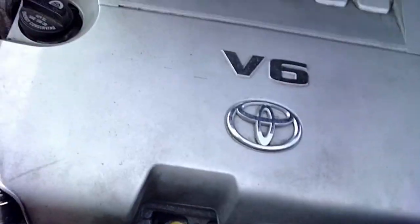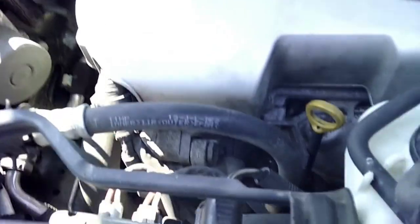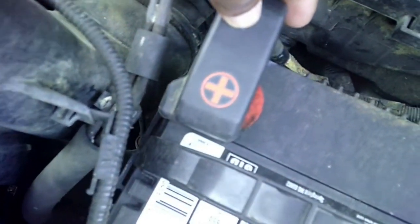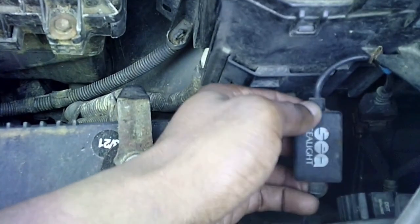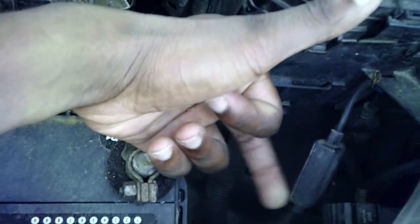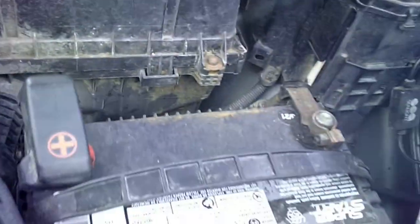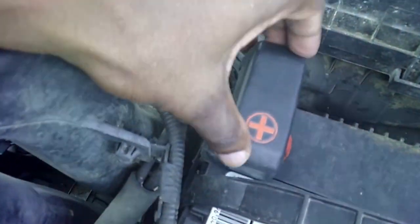Start off by saying, I got the V6, so it's the 3.5 liter V6, made up in Indiana, I believe, and the vehicle was still in Indiana when I bought it. I want to say it had either 98,000 miles or 112,000 miles. One owner. I want to say I bought it back in 2019, 2018, 2017 maybe.